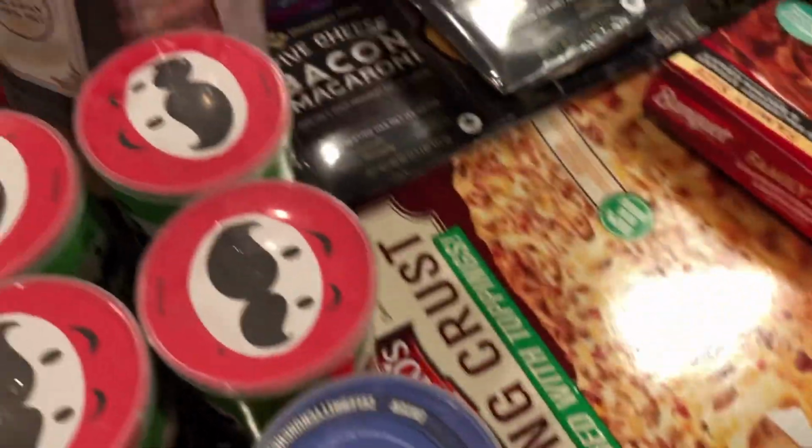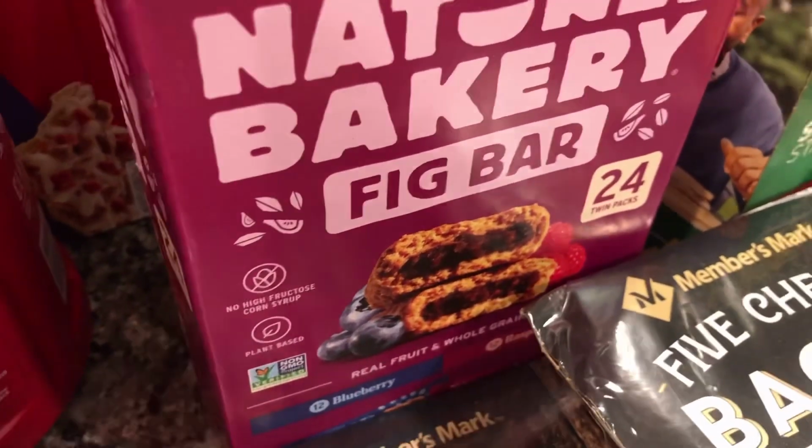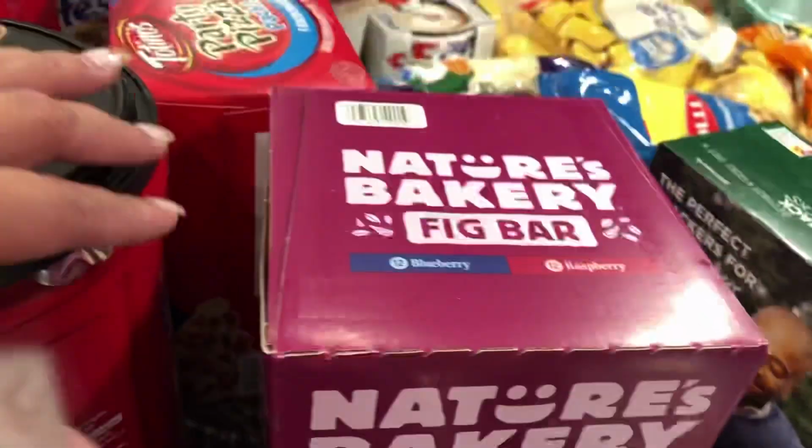And then here we have some fig bars. My husband loves this. I like this for a snack. Every once in a while, I would eat this for breakfast because I don't really eat breakfast. But when I'm on my way to work, I would snack on this because I get really hungry sometimes. And that is all that we got food-wise.